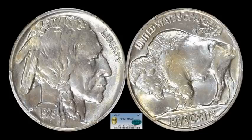All right, my favorite, we got a couple Buffaloes on the roam here, and we're going to start it off with a much tougher dated example. This is a 1925. This is also a Denver minted coin. You can see the little D mint mark under 5 cents. This one right here is just a super high-end type piece. It's also an investor quality piece.